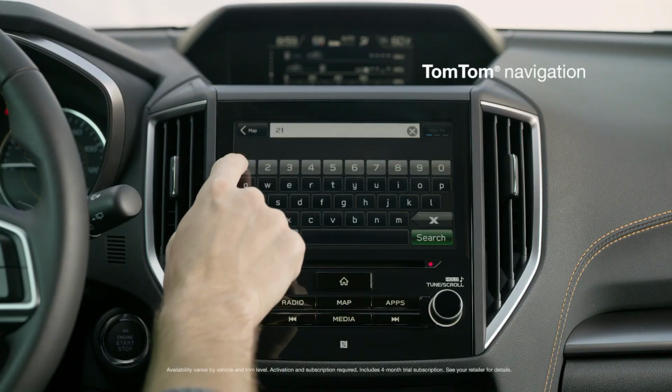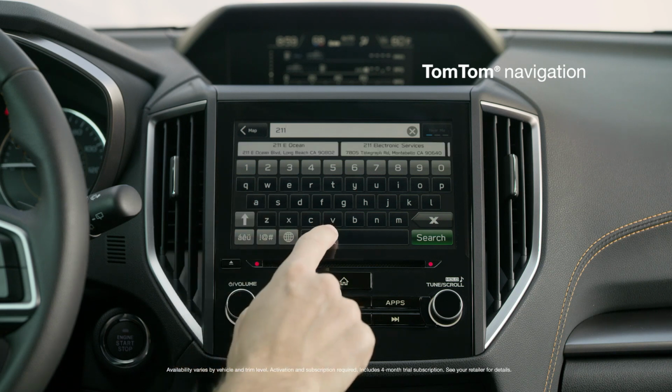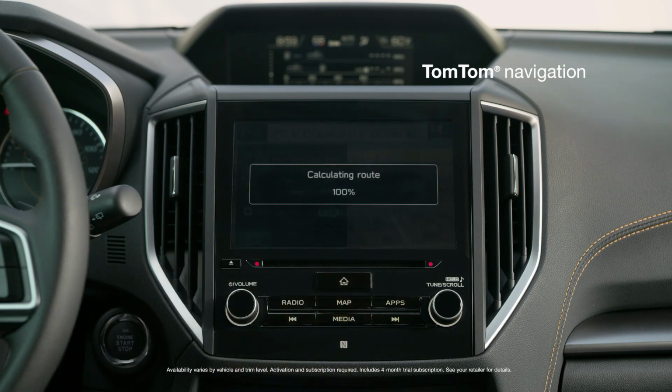Fast and with excellent resolution, available TomTom navigation is built right into your Subaru to help you quickly get on your way.